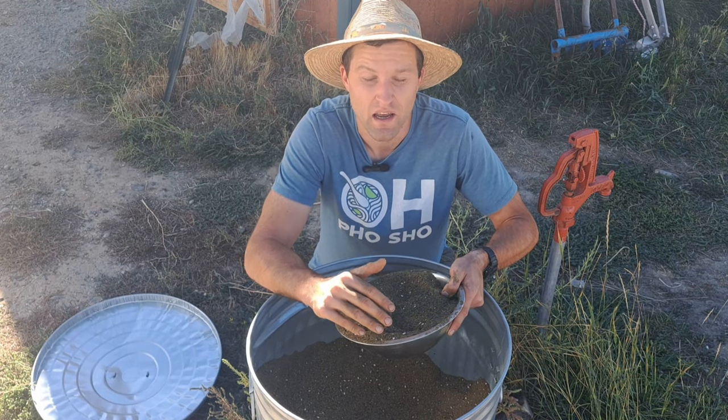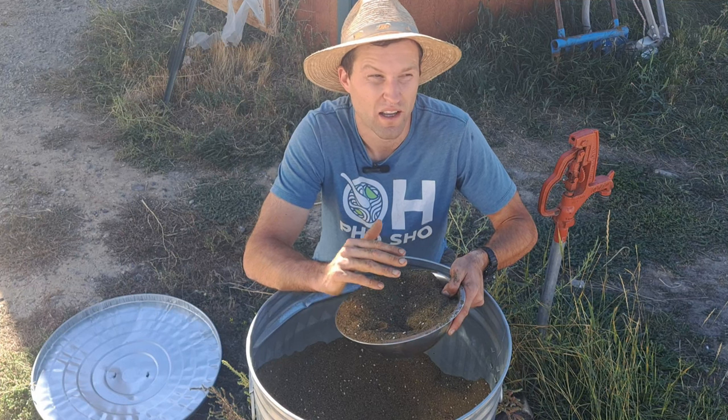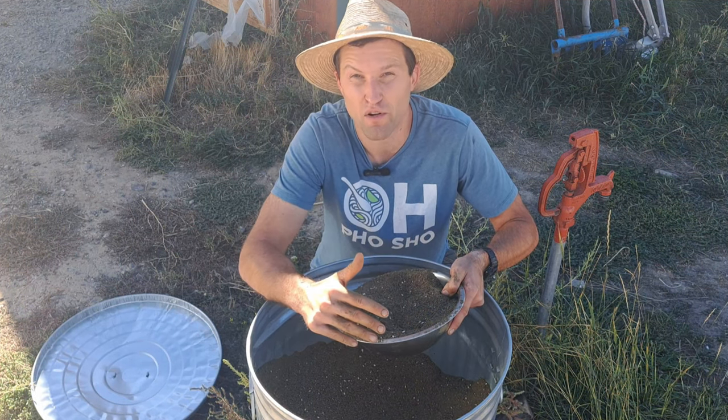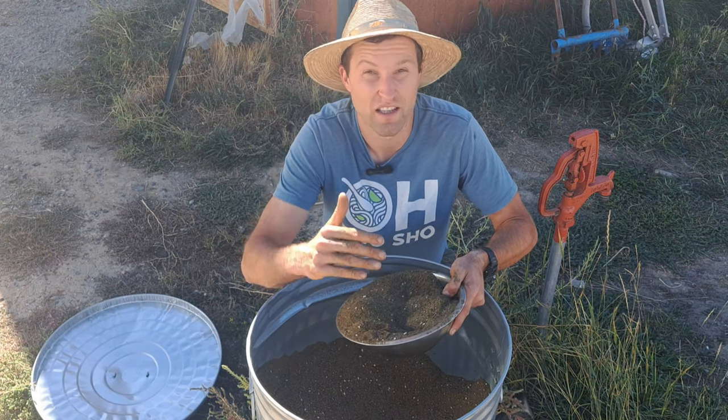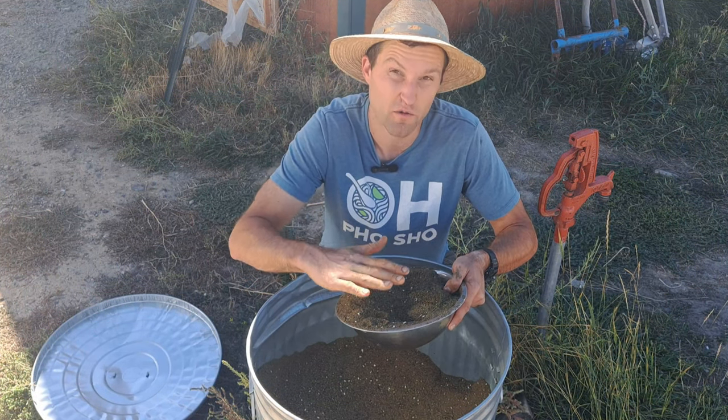That's really easy. And I don't really pay too close attention to the measurement of nitrogen per 1,000 square feet because that compost does a really good job of feeding the soil in the spring. This stuff is really just a boost.